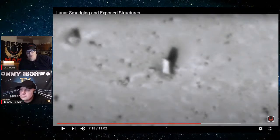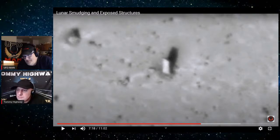Okay, here's a famous photo of the monolith. The movie 2001: A Space Odyssey actually modeled its monolith off this NASA image. So it's based on the fact that this image actually really exists. So it's really on the moon.